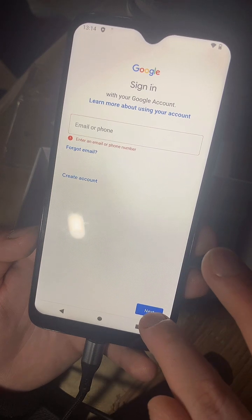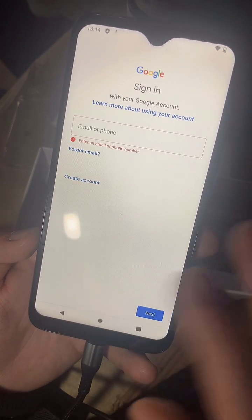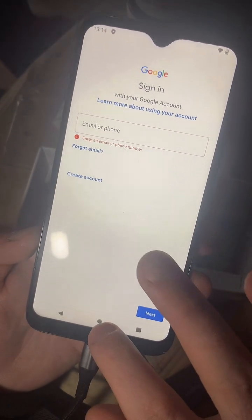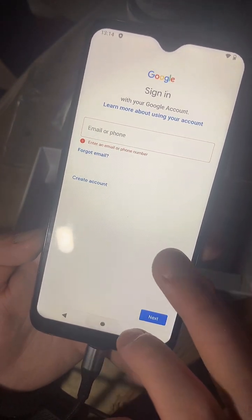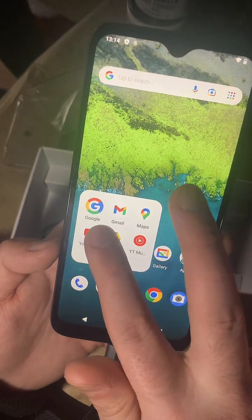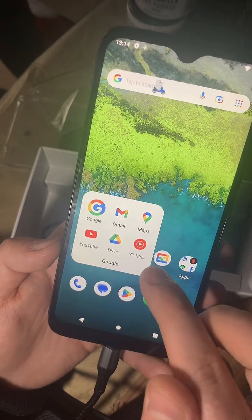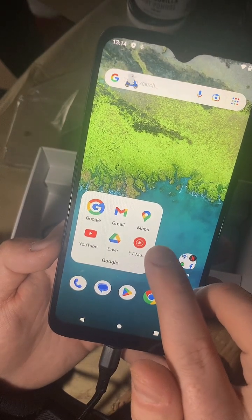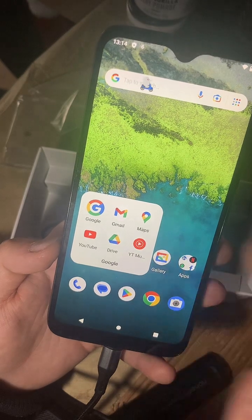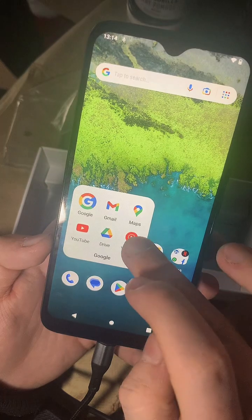But there is a section, I'm certain, where it used to say sign in. You don't need to have an account, but I think it's best to have a Google account. Most people do have one now anyway. So you've got all your Google apps there. Gmail, Maps, YouTube Music. YouTube Music can be a subscription if you don't want ads, but you can just play music through the phone. So should we try that?